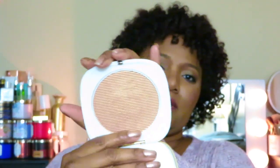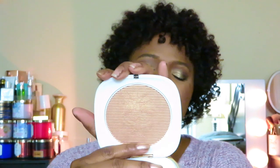This is what the actual highlighting powder looks like. This is it swatched on my finger and on my hand. And of course, when you blend it out, it just leaves a beautiful bronzy gold sheen. Now, of course, I'm using a lot of it here on my hand for purposes of this video, but it is stunning. It's so smooth. It doesn't emphasize the texture on my skin or my large pores, and I absolutely love it.